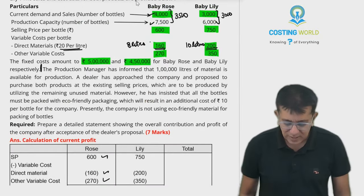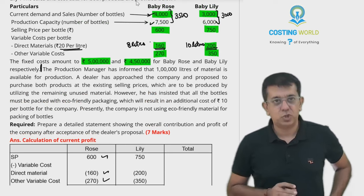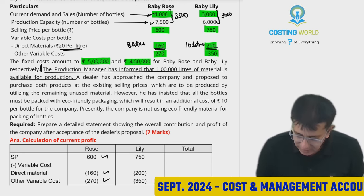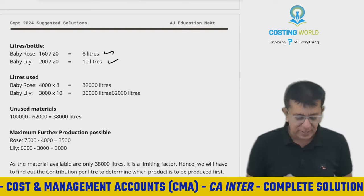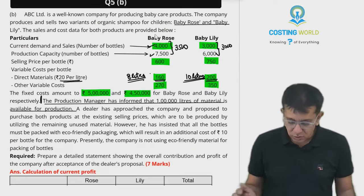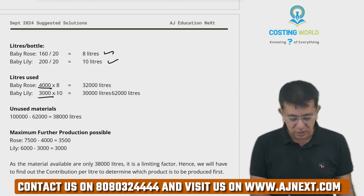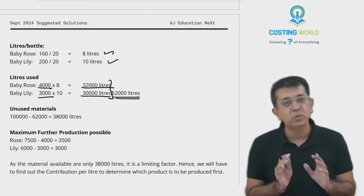The production manager has informed that 1 lakh liters of raw material is available for production. Now, just one small thing: I have calculated 8 liters and 10 liters per bottle. Currently, we are producing 4,000 and 3,000 bottles, correct? Every bottle of the first will require 8 liters, every bottle of the second will require 10 liters. So 4,000 and 3,000 into 8 and 10 gives 32,000 liters and 30,000 liters. The total of both is 62,000 liters.